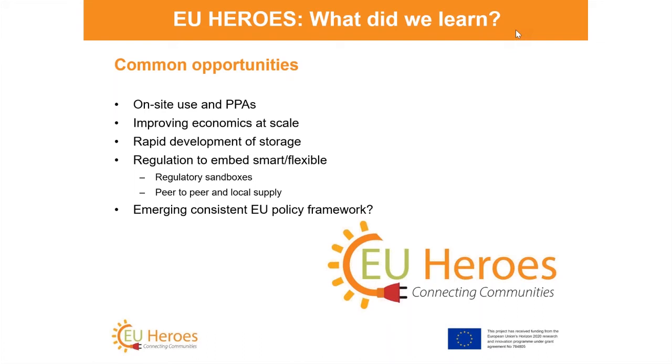But at the same time, we've got a bunch of common opportunities. The project very much underlined the value of on-site use and PPAs and put some evidence base behind that as well. We know that the economics of PV are improving, particularly at scale, the rapid development of storage, and actually those regulatory changes, if some of these things could create the right environment, then that could be huge for peer-to-peer supply and local supply. And other countries also have regulatory sandboxes like the one that Ofgem's put in place, where there's the opportunity in a controlled environment to try things that would perhaps be beyond the normal bounds of current regulation.